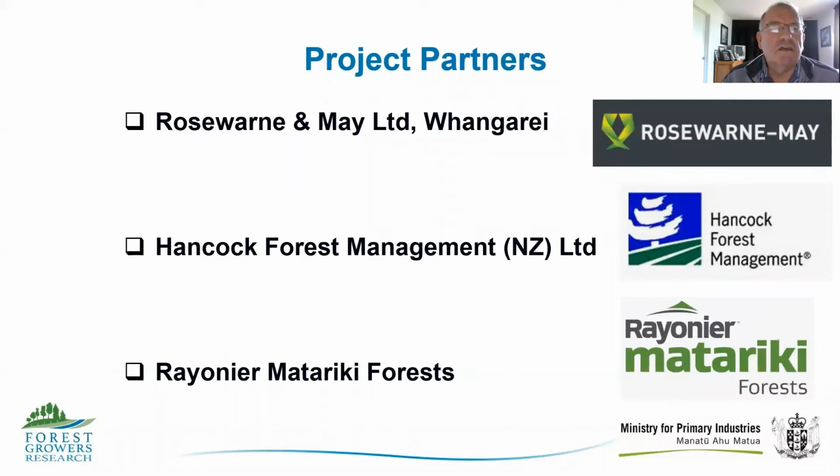In September 2018, Lars Rosewarne of Rosewarne and May in Whangarei, developers of the remote-operated bulldozer winch assist system, approached Rayonier Matariki Forests and Hancock Forest Management with an idea to develop an automated grapple system for tower hauler logging. Matariki and Hancock were both keen to support the project as an industry-wide project. An initial project meeting was held with Rosewarne and May in November 2018, where the initial scope of work was proposed. FGR decided to allocate funding towards this development project as it closely aligned with the Smart Yard Grapple and a semi-autonomous hauler control project in the PGP program.